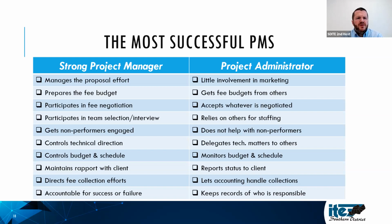I'd say a strong project manager is also tasked with getting non-performers engaged, or folks on the project that are poor performers. And next on the list, they control the technical direction. It's always important to keep that technical eye and focus. A good project manager also controls the budget and schedule. And I think there the key word is controls, where a project administrator just monitors the budget and schedule. A good project manager also needs to maintain a good rapport with the client.